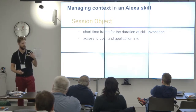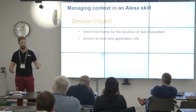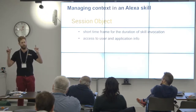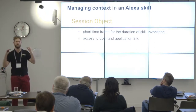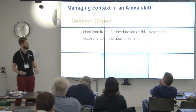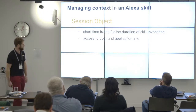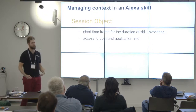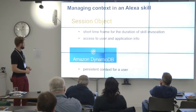It gives you a session token for the duration of your skill. So if it's a very simple question and answer, that session token is likely to be very short, but these persist for the entire interaction between your skill and the end user, which allows you to put in session information to inject context that you can use in your application to guide your user through and to store their current state through your application's journey. This also gives you access to the user information, their application information, and a few other useful bits.